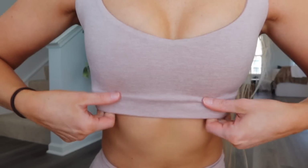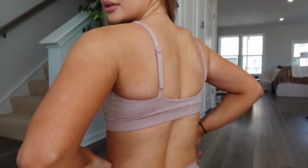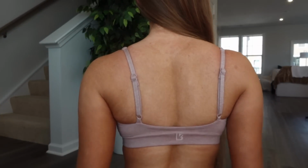Again, this area, I guess right here is just narrow and small, but I always have this issue with bras, it feels like. So it's just way too wide for me personally. I do like that the straps are adjustable. We have removable cups, and then there's a thick band down here. And again, this is the Berry Ice Heather. This is what the back looks like.